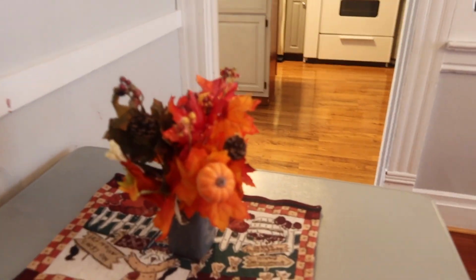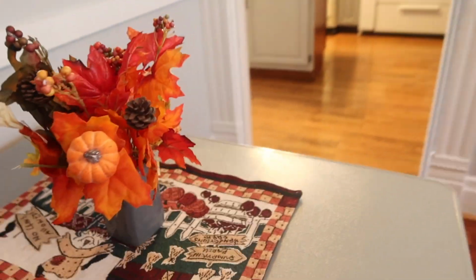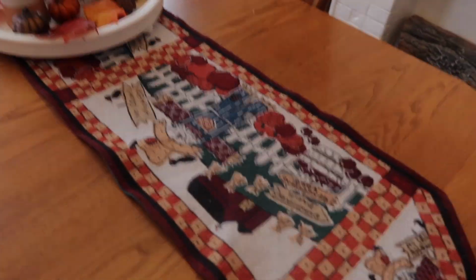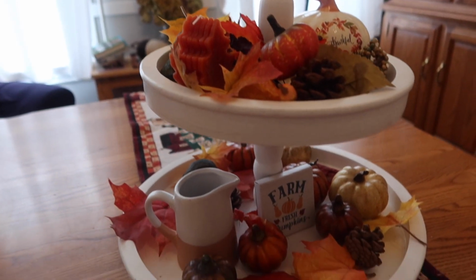And then I have this little centerpiece I did. So that is actually like a toothbrush holder. So I just stuck those in there. There's little scarecrows, one on each side. Where is he? There is the other one. And then I stuck the placemat right there. And then here is my dining room table. I put the runner there. And then here's everything on my little tiered decor.